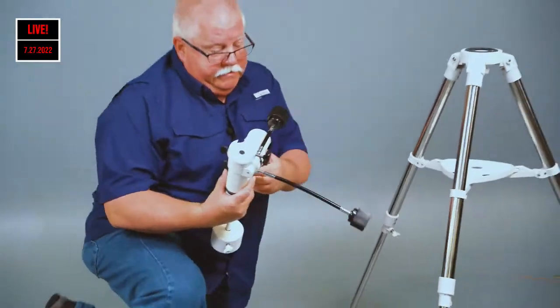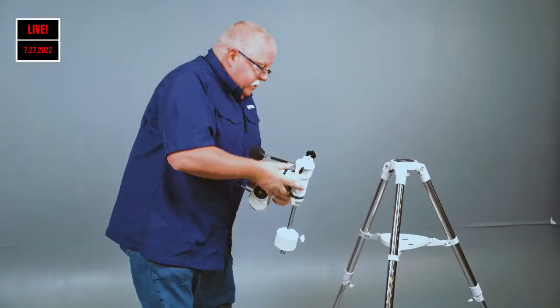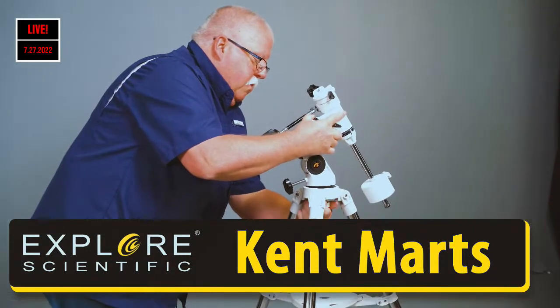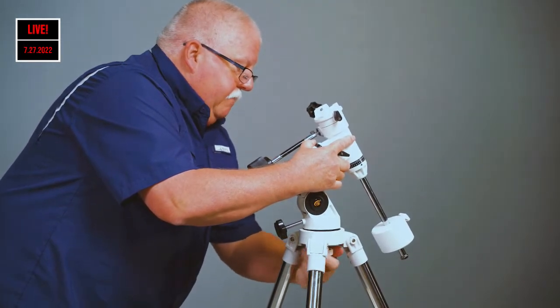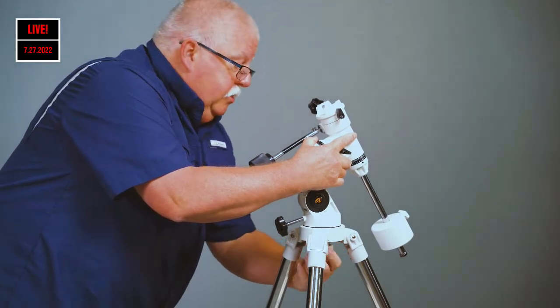So now that we have the tripod with a good alignment to north, we have to put the head on the mount. And that's going to entail this. We're going to be very careful when we do this, because we don't want to move the tripod. We're going to put it on and simply screw on the polar head just like this. Remembering everything's going to the north. Now, if you're in the southern hemisphere, you're going to do the same thing.